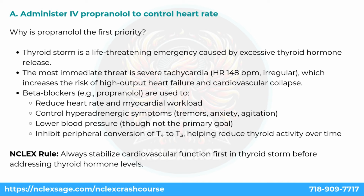Beta blockers such as propranolol are used to reduce heart rate and myocardial workload, control hyperadrenergic symptoms like tremors and agitation, and lower blood pressure, though this is not the primary goal. Propranolol also inhibits peripheral conversion of T4 to T3, helping to reduce thyroid activity over time. Now, let's look at why the other options are incorrect.